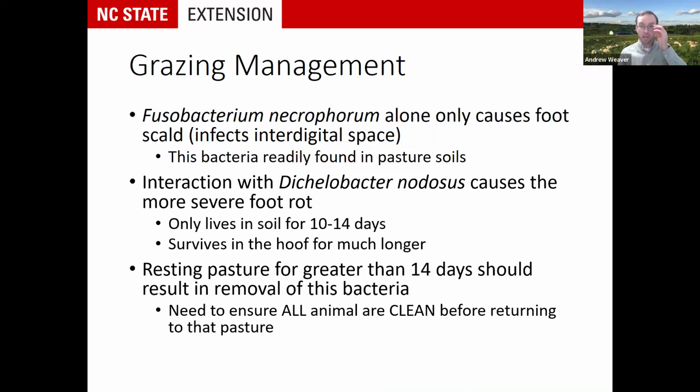So, you might wait 30 days to come back and regraze. Well, if there's just one infected animal in that flock, when they're put back on that pasture that's been rested for 30 days, all of a sudden that pasture is infected again. So you need to make sure that you rest your pastures and make sure everyone's clean, free of the bacteria, before reintroduction of the flock to that pasture.